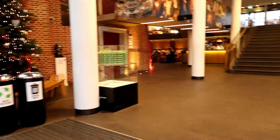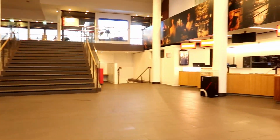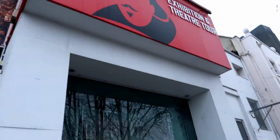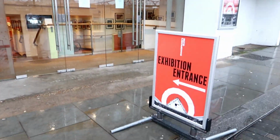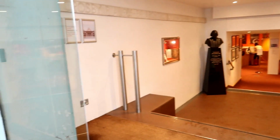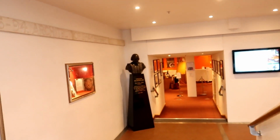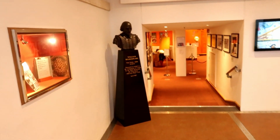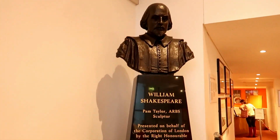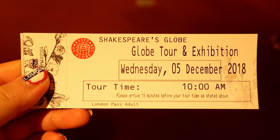Right there. And then we realized that we had walked into the wrong entrance, so we went to the main entrance this time. And we got our tickets.